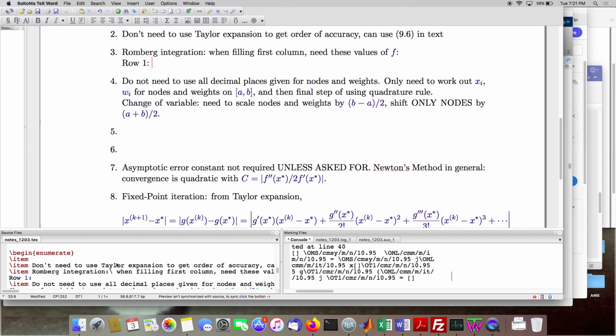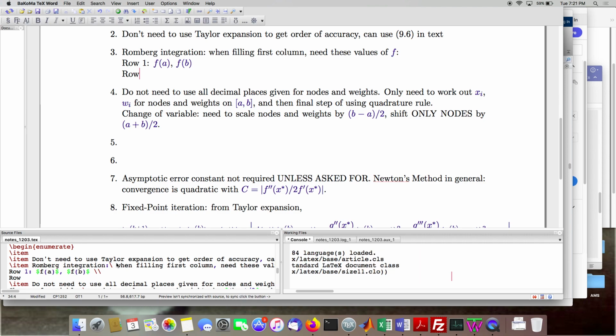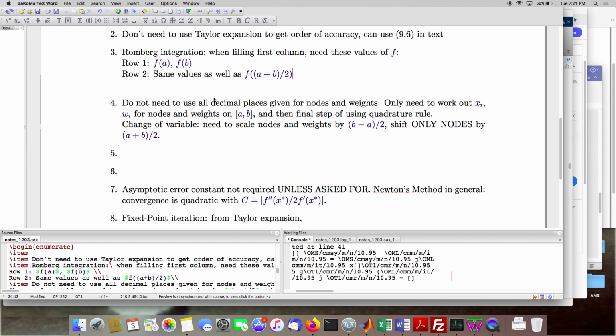So, first row, you're using the most basic trapezoidal rule. So you need f of a, f of b. And row 2, the same values as well as f of (a plus b) over 2. So there's a lot of reuse of function values. So what you might want to do, since you know from the specification in the problem how many times you'll have to use the trapezoidal rule, is make a chart of function values. So like x values in one column and f of x values in the other.